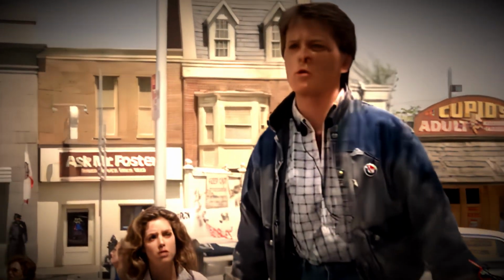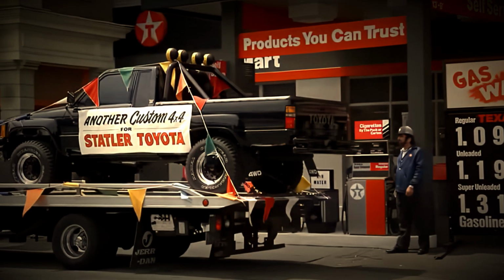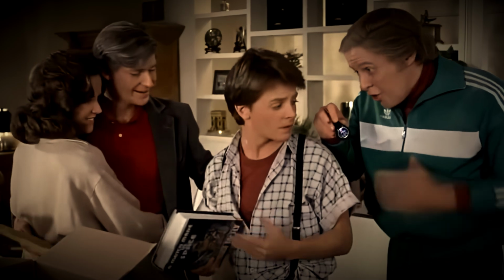But of all of the automotive icons to share the screen in this most epic of 80s movie masterpieces, for many of us, there is only one we truly hoped would someday magically replace the parents' dilapidated Chevy Nova.